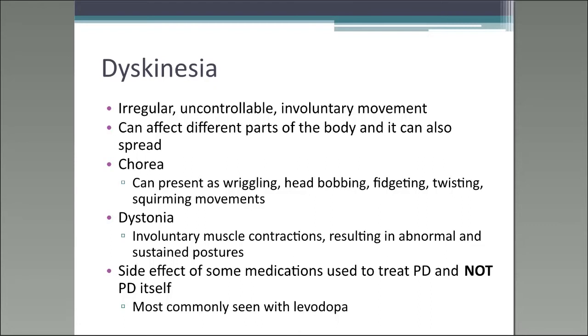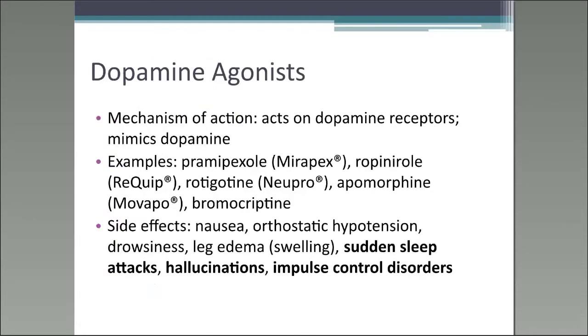But generally, dyskinesia is a side effect of some of the medications used to treat PD, but not a symptom of Parkinson's disease itself. And most often, dyskinesia is seen with levodopa.